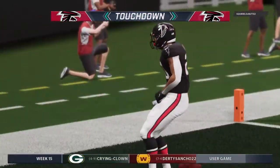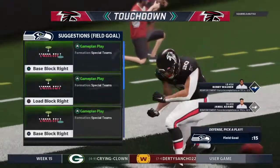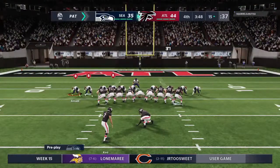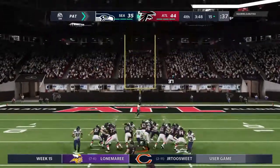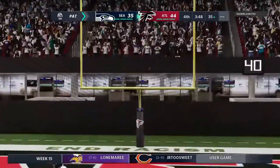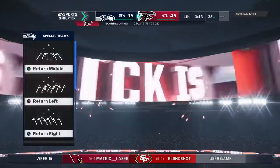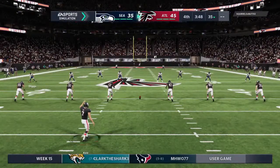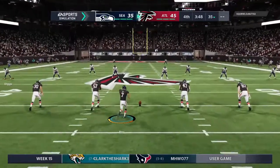Touchdown, Falcons. Tony Pollard with another touchdown, number 24 on the year. And the Falcons will add on to their lead. And his guys will take a 10-point lead. Makes the score Falcons 45. Following the touchdown, here's Koo to kick off.